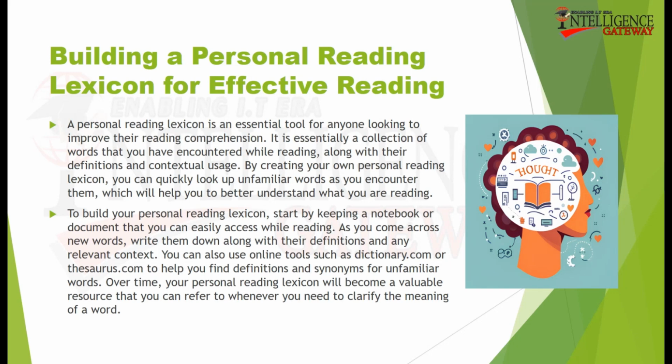To build your personal reading lexicon, start by keeping a notebook or document that you can easily access while reading. As you come across new words, write them down along with their definitions and any relevant context. You can also use online tools such as dictionary.com or thesaurus.com to help you find definitions and synonyms for unfamiliar words. Over time, your personal reading lexicon will become a valuable resource that you can refer to whenever you need to clarify the meaning of a word.